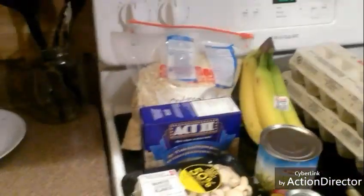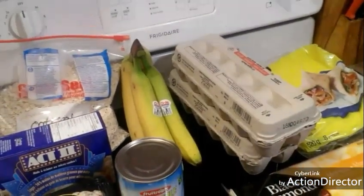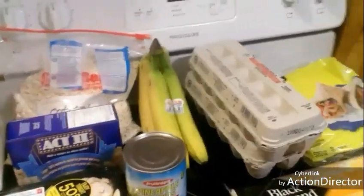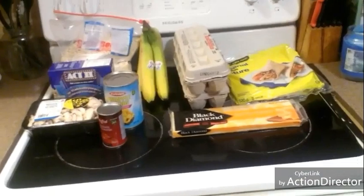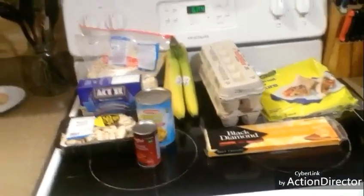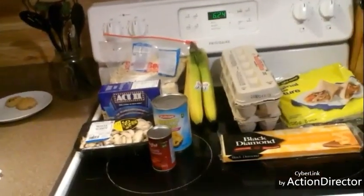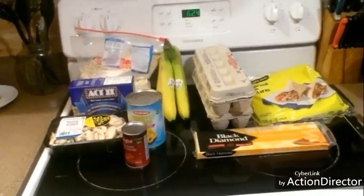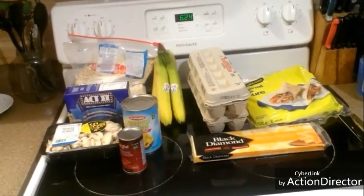So this total came up to $20.53, I believe, and I am left with 47 cents. So I'm gonna make this last for the week, and hopefully most of it, like the oats, I know will roll over to the next week, so we will have oatmeal for a little while anyways. So I will bring you guys along when I cook the meals to show you what I make.